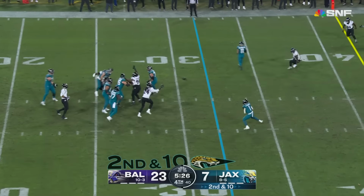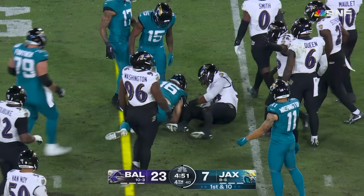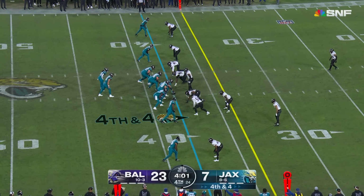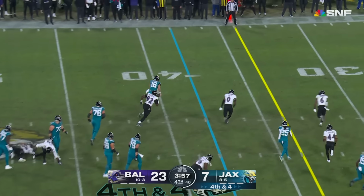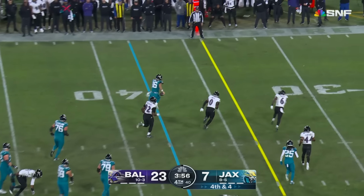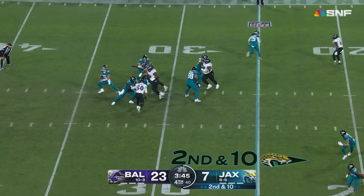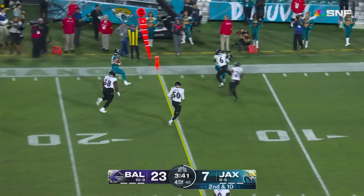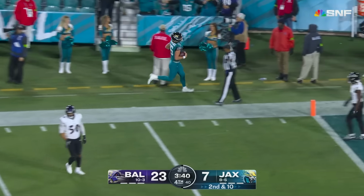Lawrence looking to take off here. Comes into Roquan Smith, gets bent back as he got to the 45-yard line. Pick players, not plays right now. Got to have it, 4th and 4. Lawrence going to try to do it with his legs and get there. And get out of bounds to boot. He's become a joker in so many different places. Lawrence spinning, taking off. Get out of bounds to get the first down around the 14-yard line with 3:40.